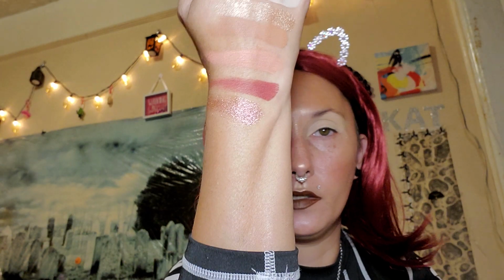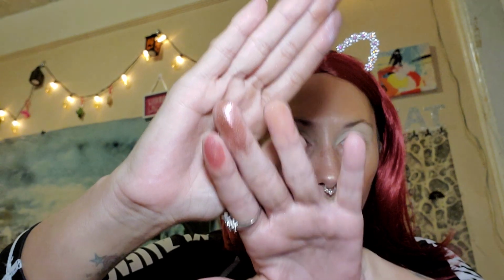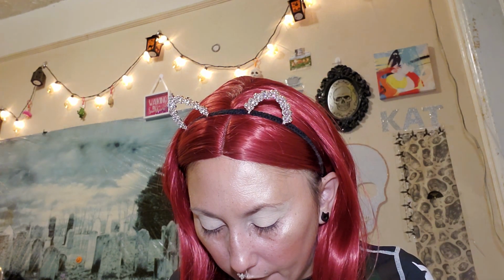Then we have Aura. That is pressed really softly, so you also want to go lightly into the pan with it. And it is a gorgeous rose gold pink with micro shimmer. It's got a gold reflect and pinkish micro glitter. It's not registering on camera, but it is gorgeous in person. I've worn it on my eyes once.